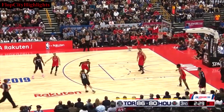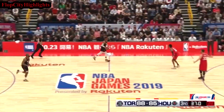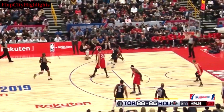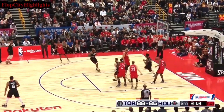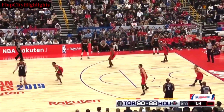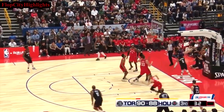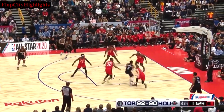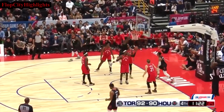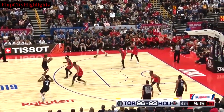Gasol's deflection started that exchange. Just unable to convert the Raptors. Austin Rivers off the fade from Harden. 3-point game. Just over 30 seconds to play in the 3rd quarter. Westbrook ties it up. 7 seconds to go. 2-point Raptor lead. Here's Westbrook, right through the lane to the cup. And we're tied again. Westbrook putting on the moves and finishing with the foul. He'll go to the line for a 3-point play.